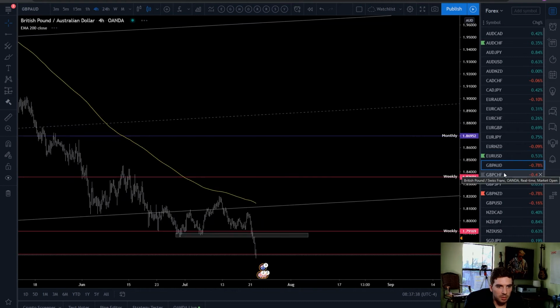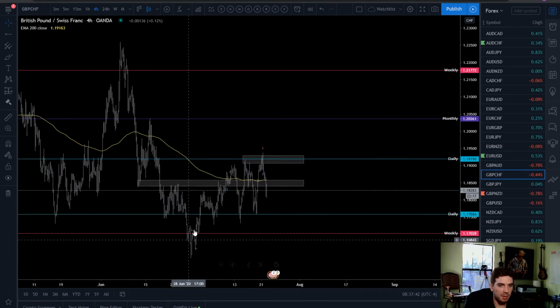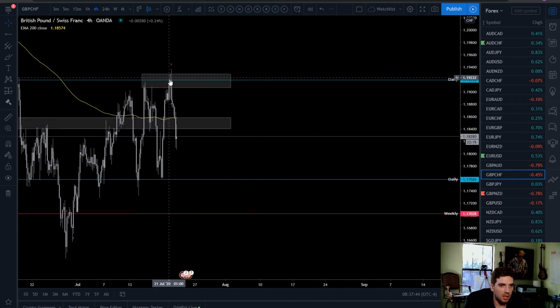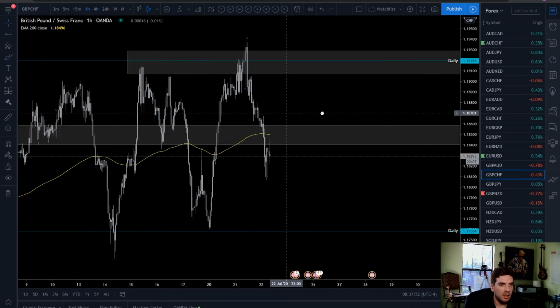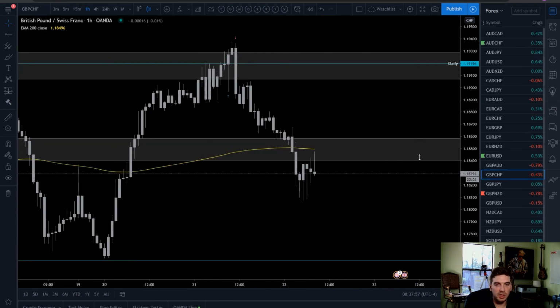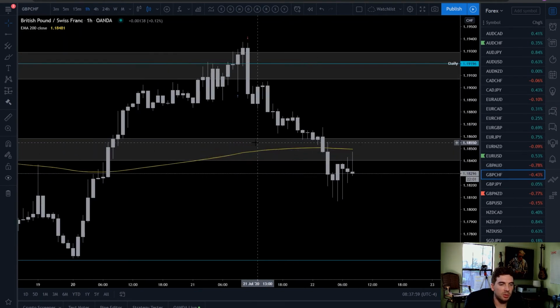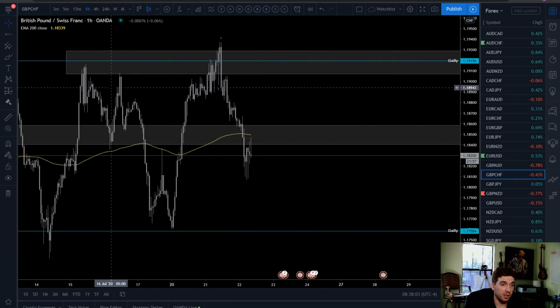Back to the 4 hour, and I have no idea where I was. Euro Swiss franc. Okay, so now we're on Great British Pound, Swiss franc. What a choppy mess. I tried to take a tight long here, and it did not work out yesterday. I'll show you why I tried to take the long. The British Pound US dollar actually ran, and I took this British Pound Swiss franc, and it did not run. I took the wrong pair, clearly.